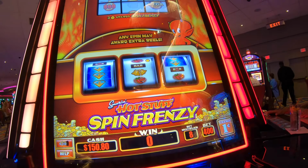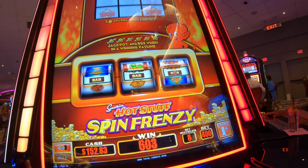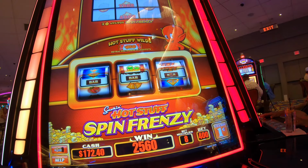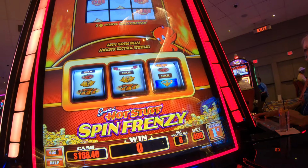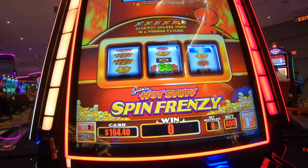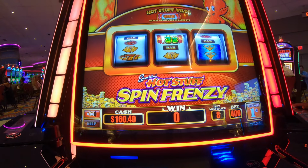Well, just a couple minutes into these spins and I've already lost one quarter of my money, or $50. Three bars, that got me a little over $25, that's not bad, but I'm kind of digging the old machine better. I don't know, have you played this new one or have you played the old one? Which one did you like better? First time I'm playing this one, of course, but I'm kind of digging the old one better.